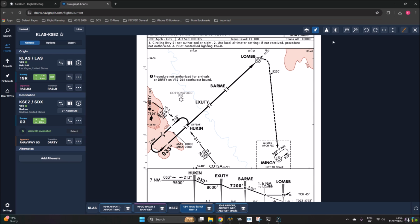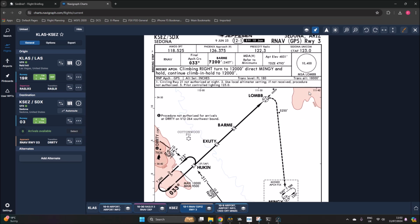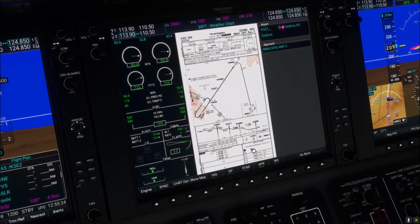But we will reset the time. So we've got a dusk arrival. We won't do that yet. So it is Dirty at 9.5, then Hucking at 9.5, then descent to 8, Balmy 7.2, and then our missed approach 5,740. Okay, so the MSA is 10.4 in all directions, and as I said, it's 4,831 feet in elevation. Okay, so done that. And you can get charts on the screen here. We've got Navigraph. You just get them like this. There we go. Ta-da.